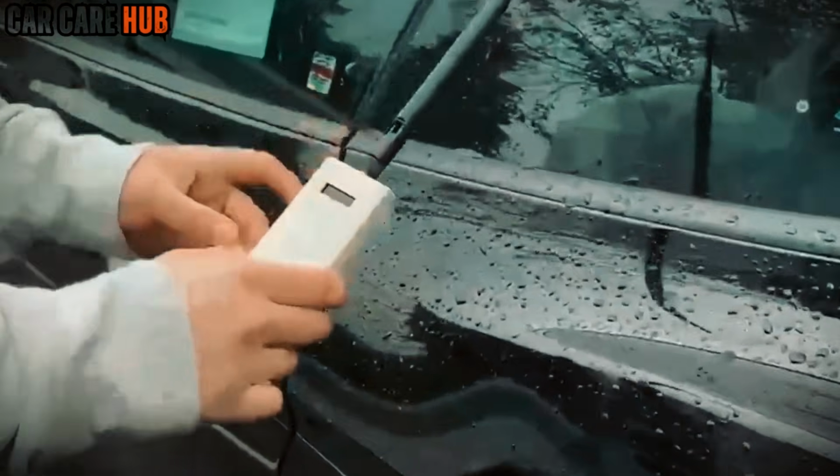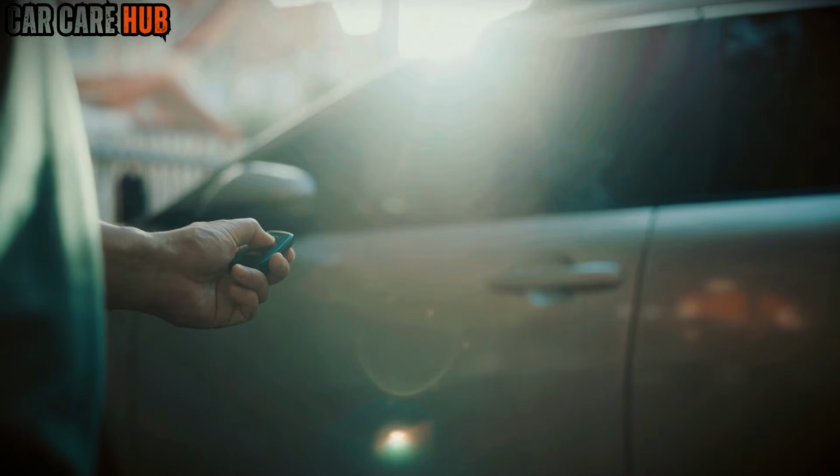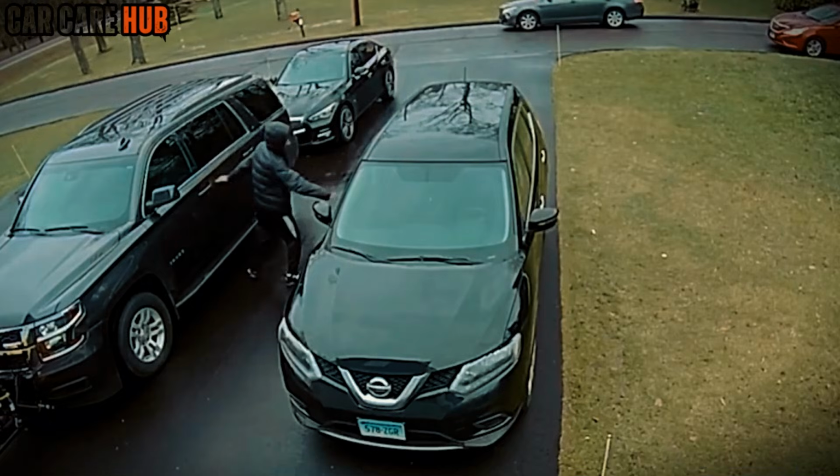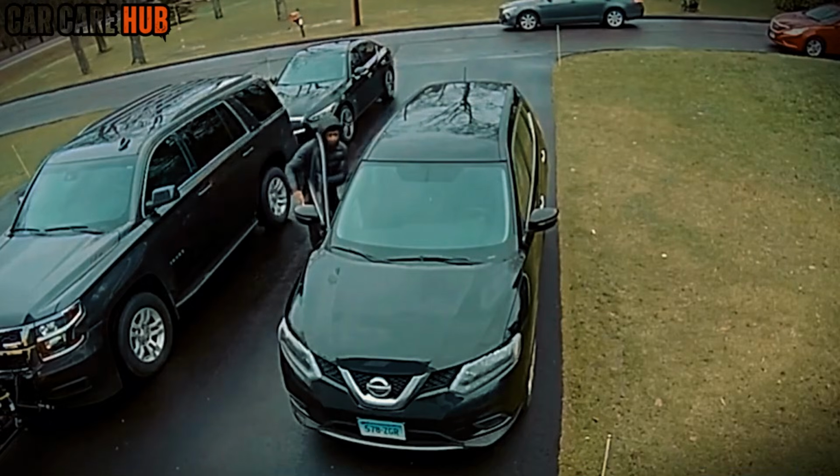Live low crime? Cool convenience. Anywhere else? Disable auto unlock if possible, or use a Faraday pouch for the fob. Old school lock button is safer.